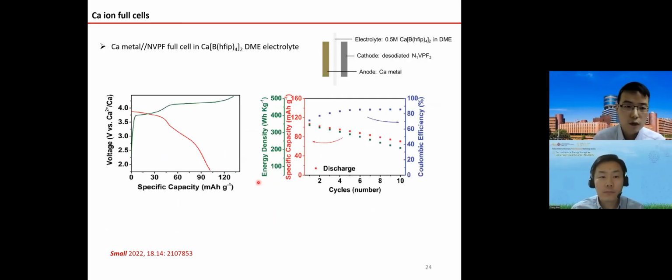And next, we also coupled the calcium metal with the NVPF cathode with the most updated electrolyte developed by Professor Zhao in Germany. It was found that using this new electrolyte, we can successfully prepare a high voltage calcium metal full cell. You can see the voltage is very high, it's 3.7 volts. Though you can see that stability is bad.